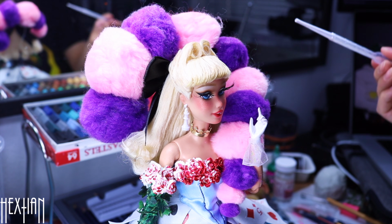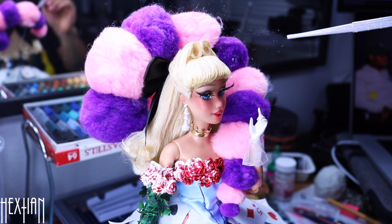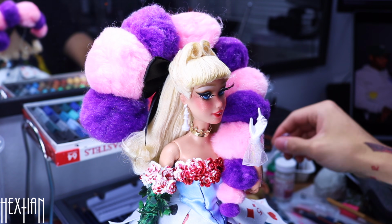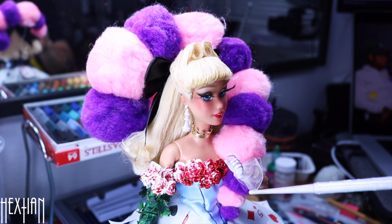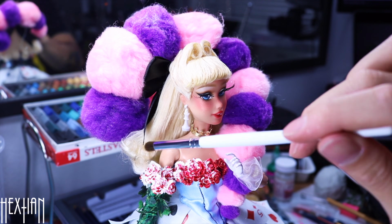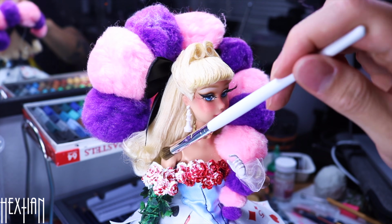And to add more magic, some fairy dust or Wonderland magic dust, I'm just taking this dropper over here and I'm just blowing some glitter all over her, you know, why not? I feel like it's apropos. I'm adding some onto her décolletage as well and all over her hair.